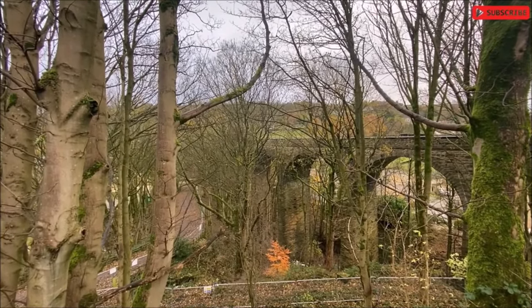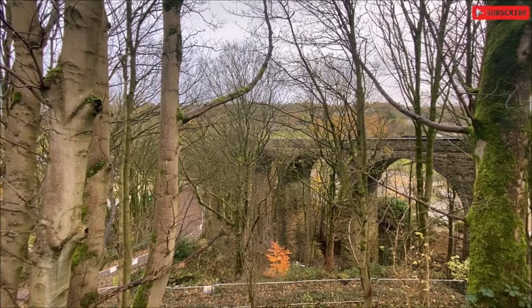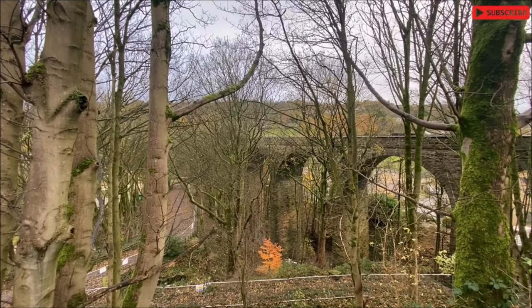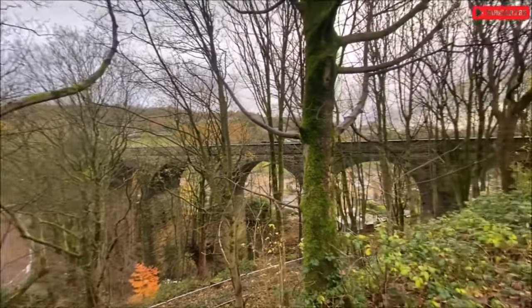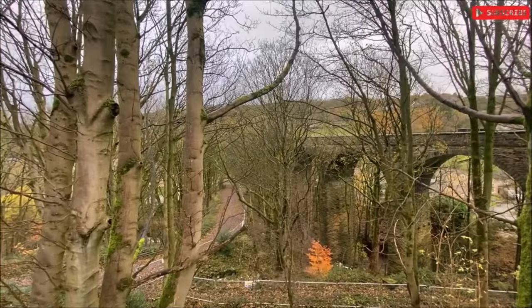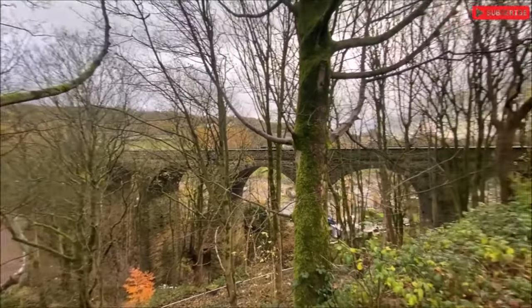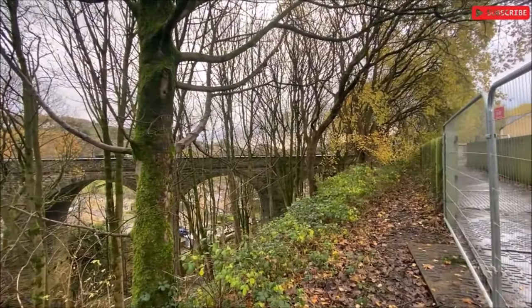The project is said to cost £1 million. They're going to be installing a waterproof system as well, a full length of the viaduct deck, to carry out drainage and help protect the structure. Now that's £1 million to fix that. You can barely see it because of all the trees around here. It's a £1 million ornament. Pedestrians can't use it.